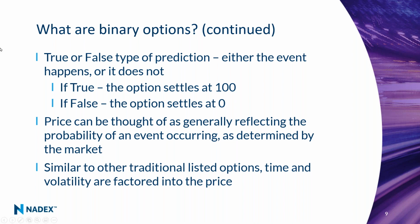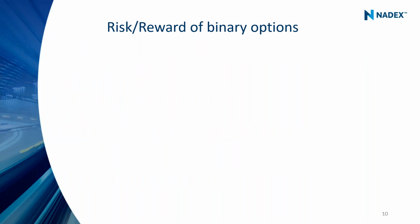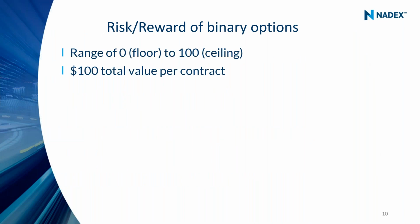So time to expiration and volatility will be factored into those probabilities of it potentially being true. Now, I mentioned that first number, that a binary option you're trading is the probability of it potentially being true. It is also the dollar amount. We made it easy for you. So while a binary option at Nadex trades between 0 and 100, we made each binary option contract worth a maximum of $100. So when you are trading a binary option, if you bought one at 40, you think it's going to go to 100.